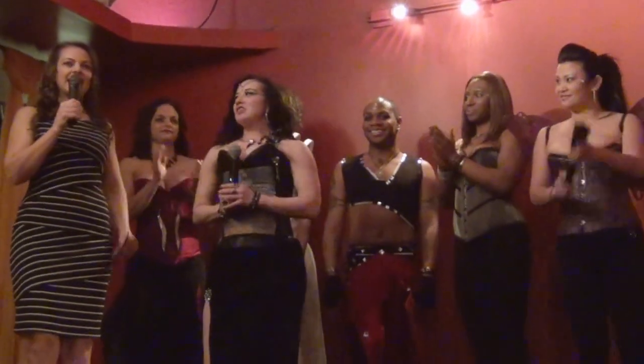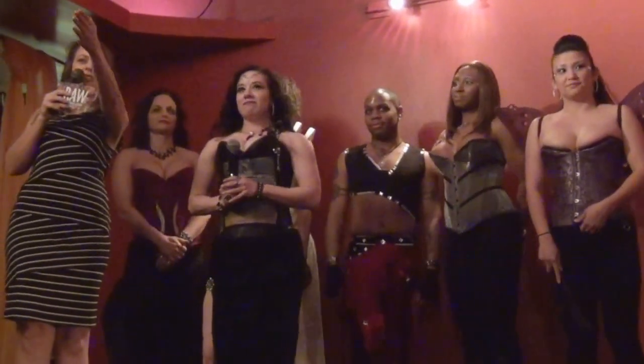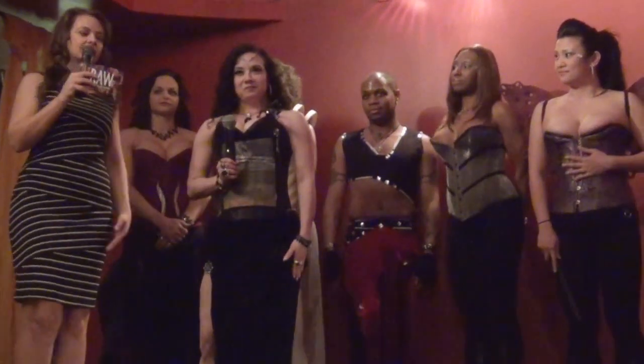Let's give it up for Dark Lavender. She is right up toward the front door on the right-hand side.